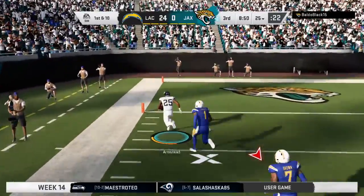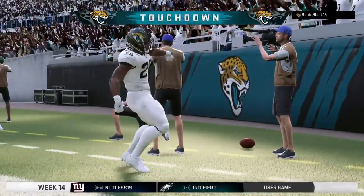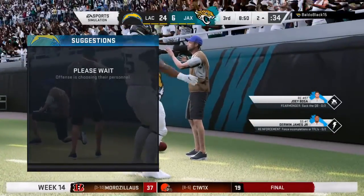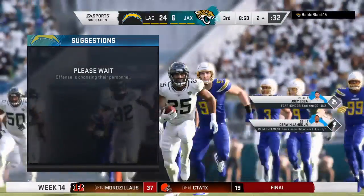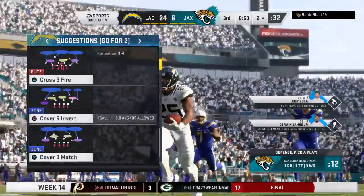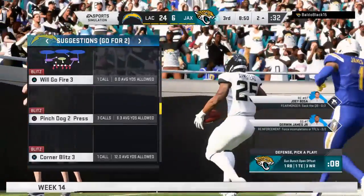The 20. Touchdown, Jaguars. Laquell Armstead, his 9th touchdown of the season, and the Jaguars get a score closer. Not a whole lot to recap on that drive. Just one play, 75 yards to the house.